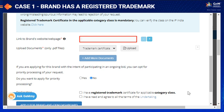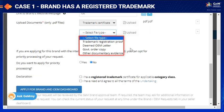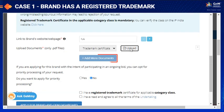Mention your brand's website URL here. If you don't have one, enter NA here. Select the file type to upload your trademark certificate. Click here to add more documents if needed.